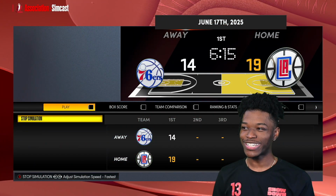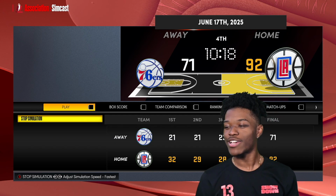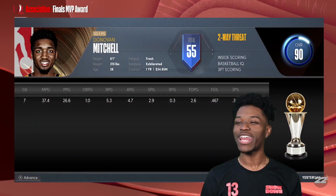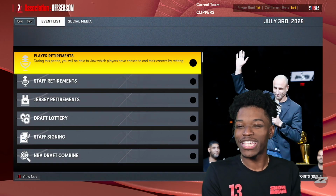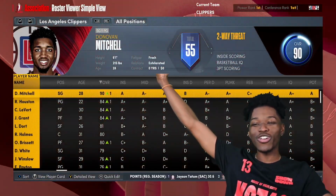Here we go. Clippers versus 76ers. We got a double-digit lead. It's a 20-pointer. It's going to be a 30-pointer. Thank you for the championship, Philly. Best believe it. My boys come in and win every single quarter. And from a team that couldn't make trades to a team to win a championship in, what, 3 years, 4 years? I don't even know.